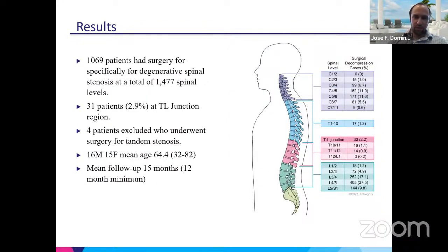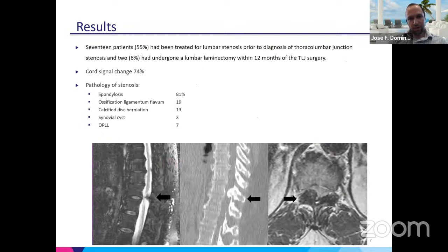Within the time period, we found 1,069 patients that had surgery, and 31 of these patients had surgery at the thoracolumbar junction, which represents the highest portion of the thoracic spine that was seen. These patients had a minimum of 12 months follow-up after surgery. As far as imaging, the patients demonstrated spinal cord signal change in 74% of cases. And most of these patients, as you can see here, showed spondylosis as far as changes of degeneration.